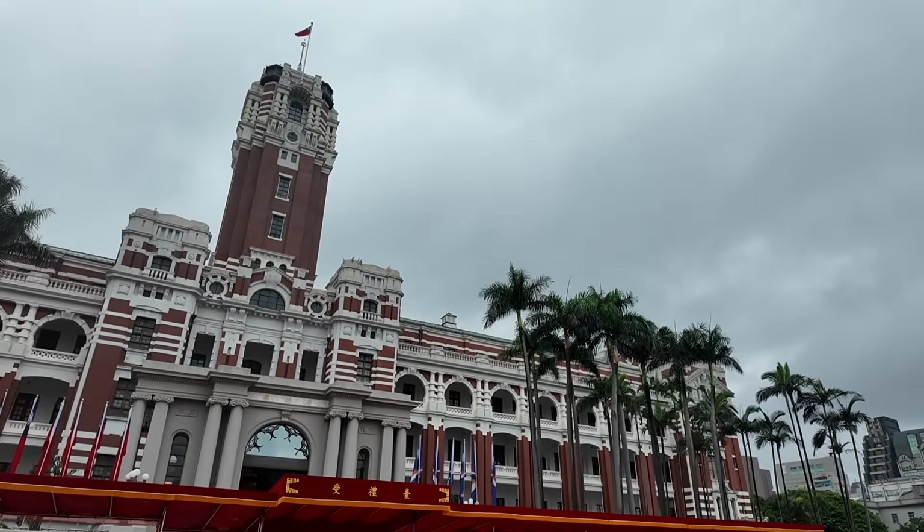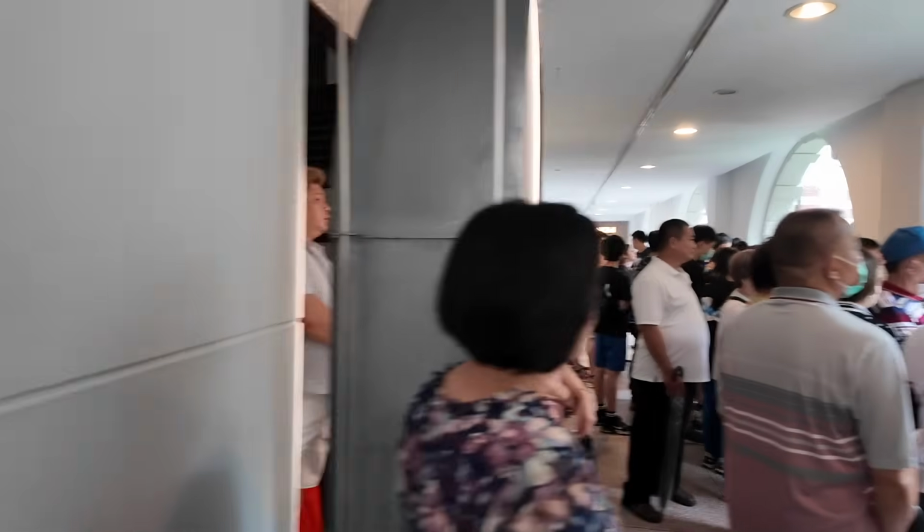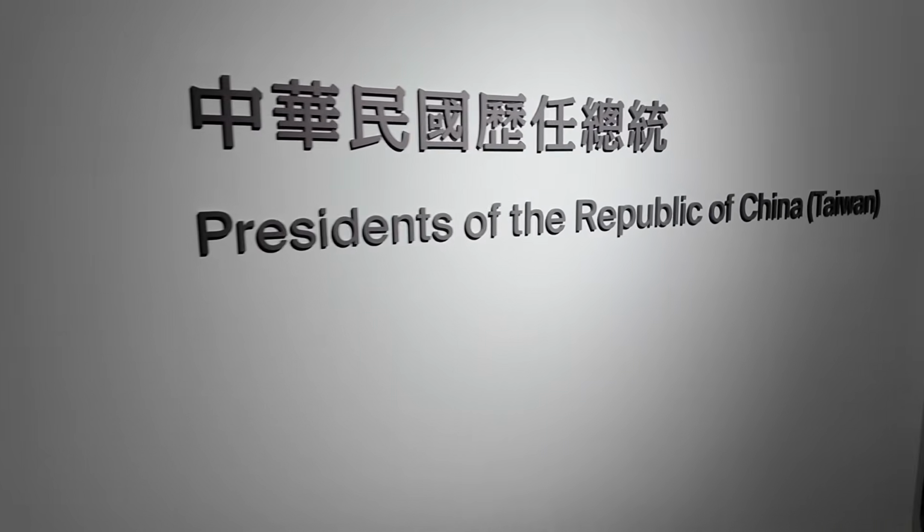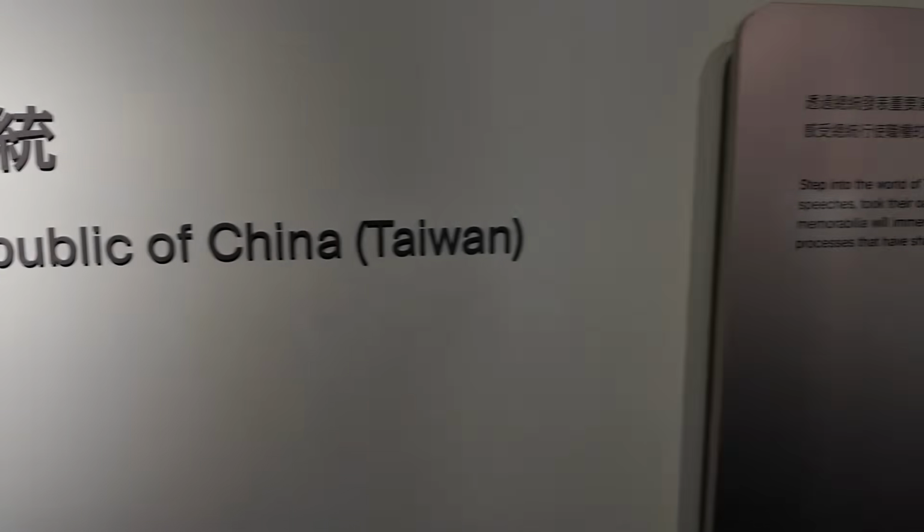On this side is the president's office. Very, very nice. I'm inside the Taiwan president's office, and we're on the first floor, so we just got inside. This is the inner garden. Let's go take a look. We'll try to skip this. This is all of the presidents of the Republic of China.